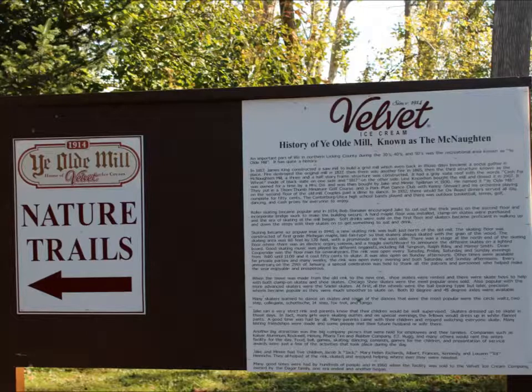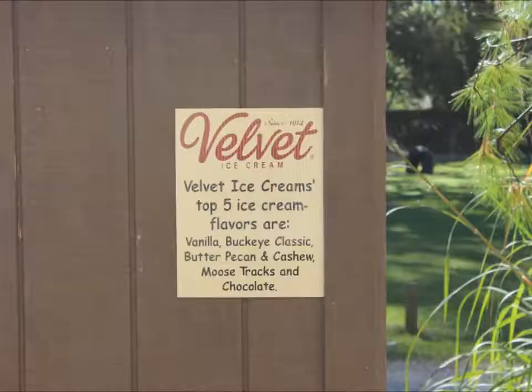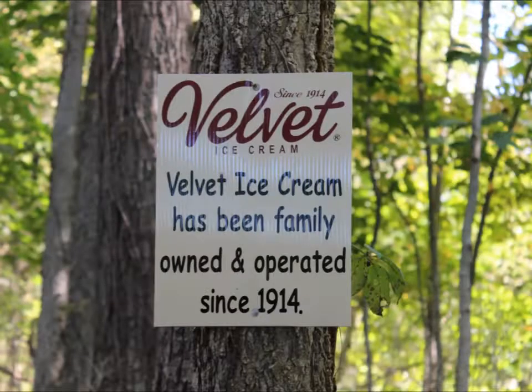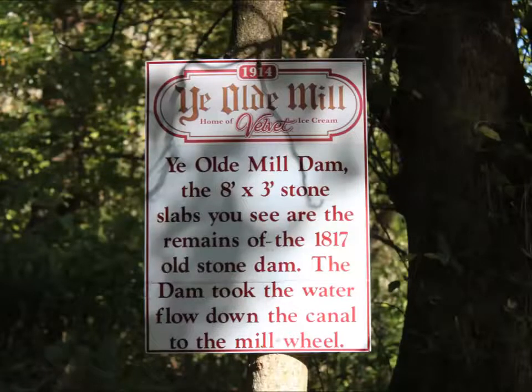Now, in the back of the property is a nature trail. This particular trail is about a quarter mile long, and there are plenty of signs along the way telling you about Velvet Ice Cream. You can actually see the stones in the next two pictures.